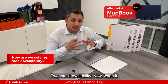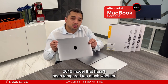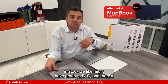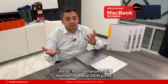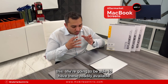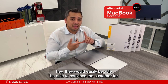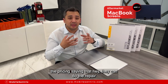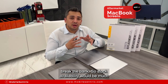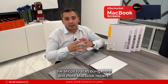Two, stock availability. When it comes to OEM pulls, sourcing them is very scarce, especially if you're looking for a pristine 2016 model that hasn't been tampered with too much, or that a customer didn't have a case on. We might have grade A, B, C, and there's still so much variance. Having a true OEM pull is still very difficult. Aftermarket is going to solve this. We're going to have these readily available for shops to order anytime, which means they can easily convince the customer on pricing, saying they can do the repair cheaper, and if they need the part overnighted, it wouldn't break the bank. So stock will be much easier to source and keep in stock, with everything ready for shops to start doing more and more MacBook repairs.